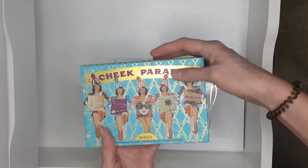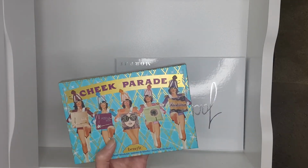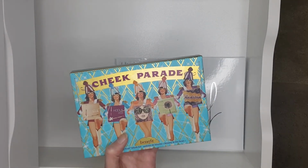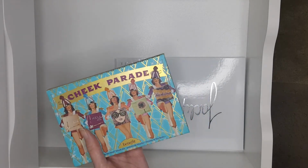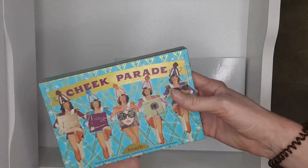So I really do like this Benefit Cheek Parade. It was also a really good deal. It was like a $60 palette, and each of these, I think it was like $65, and each of these are like $30 each. So you're getting 5 shades, which would be times 30, which is an all around really, really good deal.